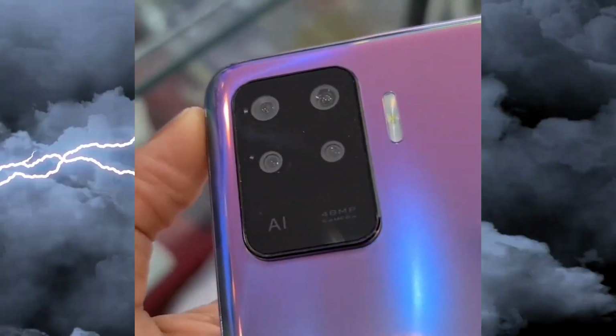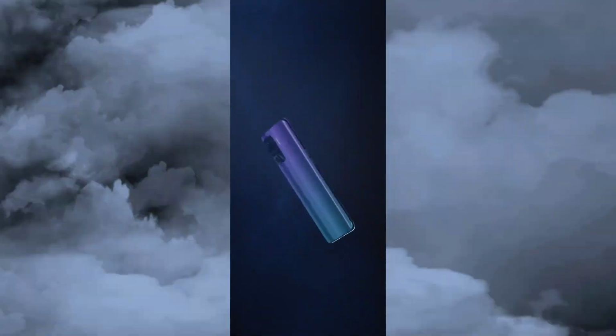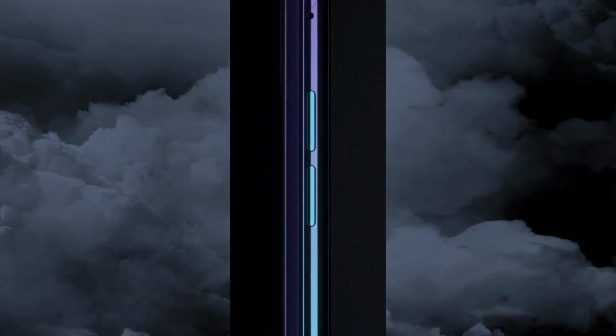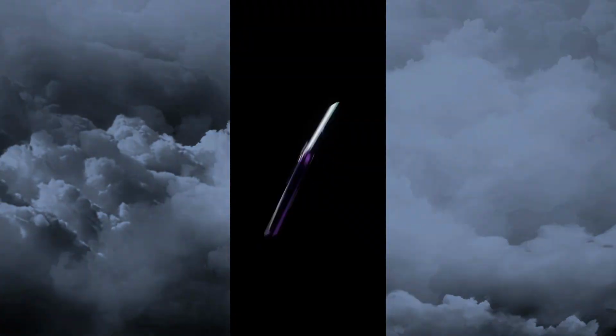So, Oppo launched another new smartphone. Oppo announced the A93 last October in 2020 with a Helio P95 SoC and a 6.43-inch AMOLED screen. And today, the company followed it up with a successor called the Oppo A94.